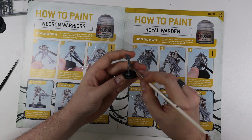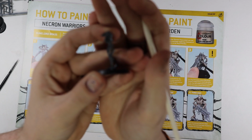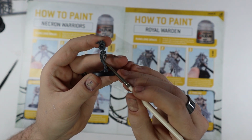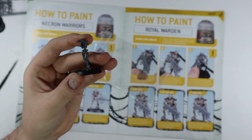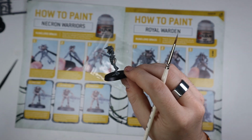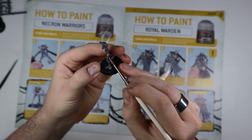I wish this would focus. And let me see if I can get that in focus actually. Come on. There we go. Right, so this guide here, let me bring some light in as well. There we are.